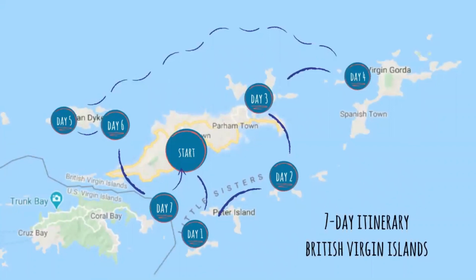You're always going to be within sight of another island as you hop around. From Virgin Gorda, you can see Spanish Town. From Peter Island, you can see Norman and Cooper. From Tortola, you can see Trellis Bay and Scrub Island. So you always have sight of land. In this sail, we have a little bit of a longer sail that will be roughly 2 hours maximum. It's going to be around 2 hours more or less of sailing time.